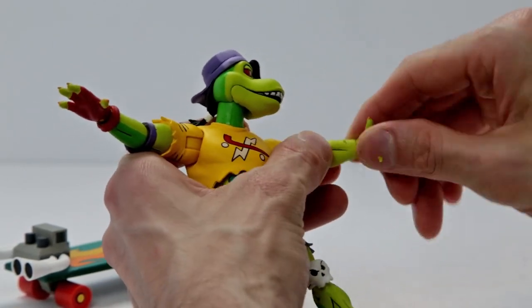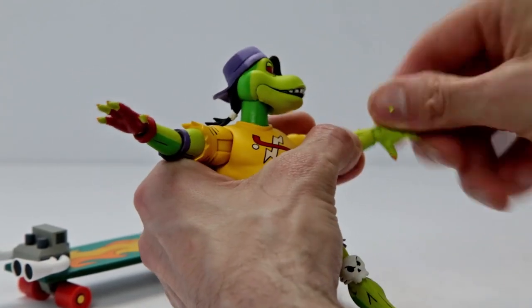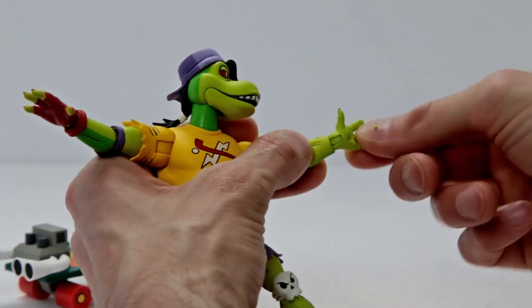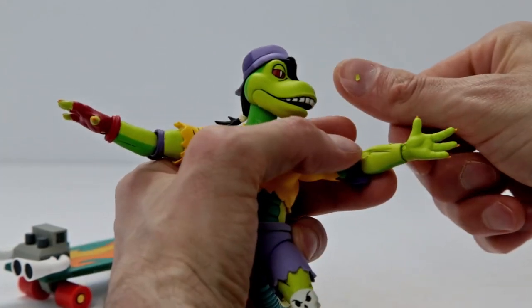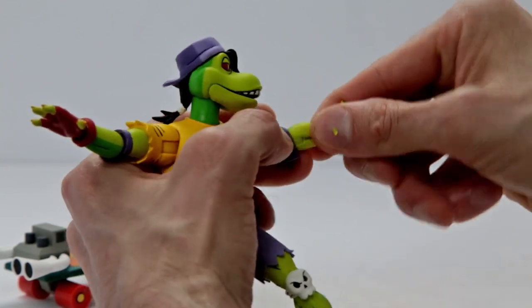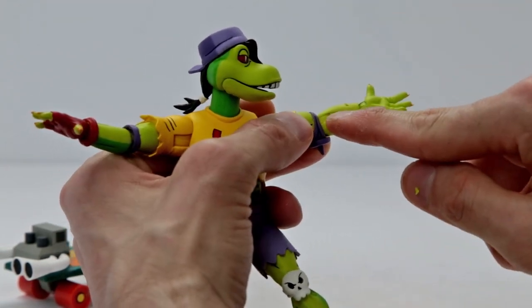His hands can rotate and spin, of course, and it has that in and out movement. As you can see on my finger here, the paint is chipping just a little bit from his wrist and from his elbow right there. So the paint does chip off a little bit.